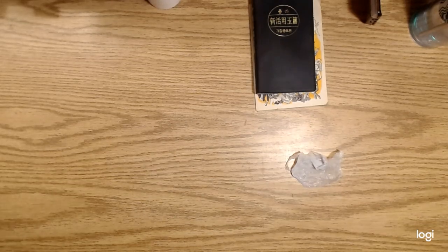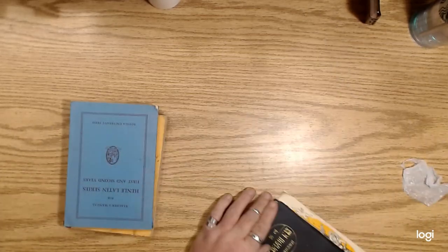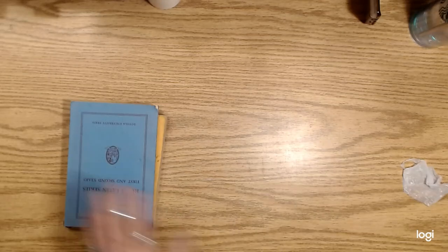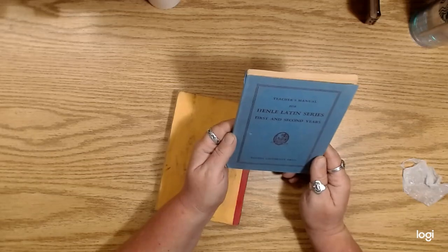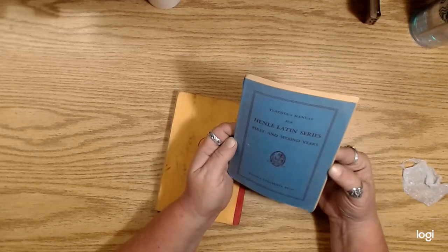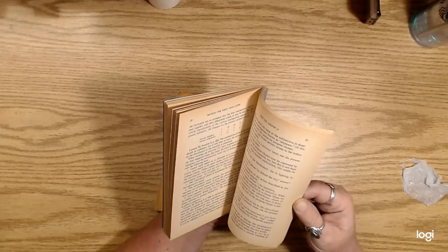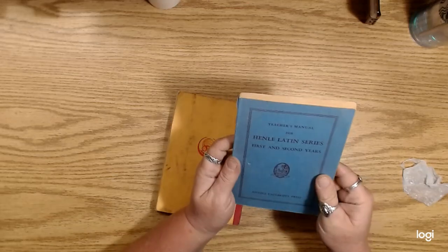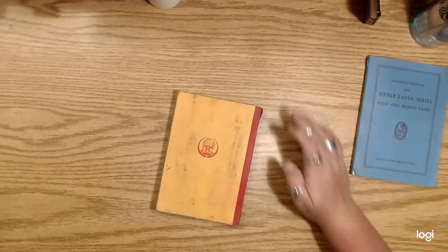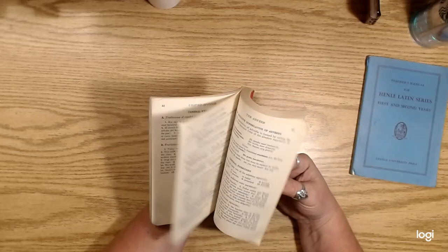Okay, another box. All right, set this one on its side. So they're all spilling out now. A first and second year Latin. Don't really see, this is a teacher's manual. Don't really see any Latin in there. Unified Spanish.